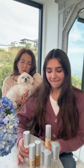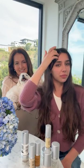When you have more oily skin and hair, you tend to age more gracefully. Thank God it's going to come in handy for something, because the amount of acne that I have all over my face and body is so annoying, and my hair not being able to hold a blowout because it gets greasy in a day. So I'm really excited for that.